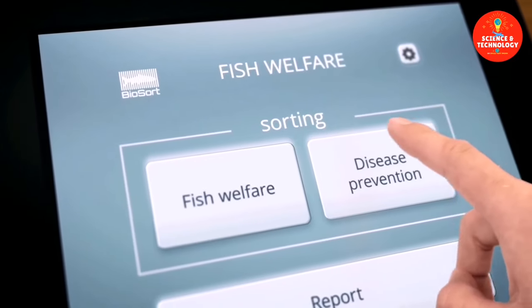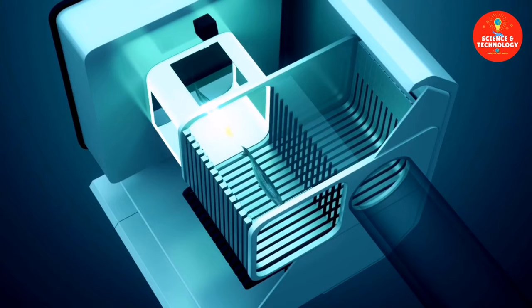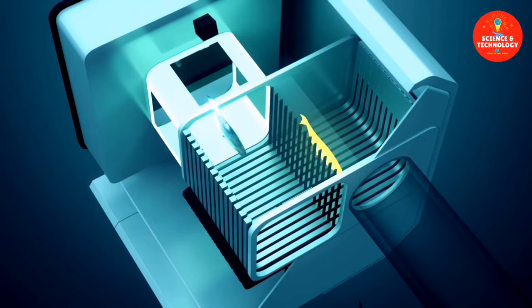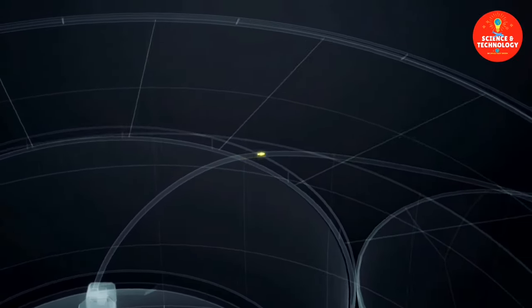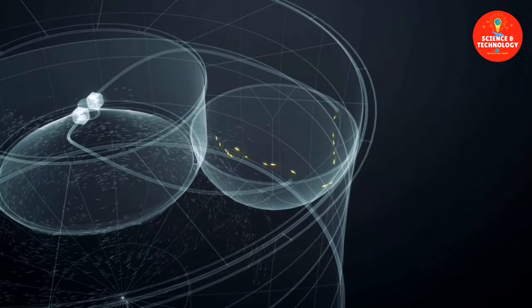The operator can tell the system to sort individual fish to customized treatment. Sorting and treatment of only the selected salmon is a revolution compared to current group-based treatment. The fish can be moved gently for the treatment of individual fish, a group of fish, or the entire site.